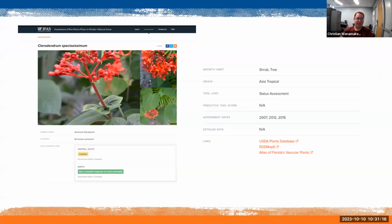Showing you, this is kind of what one of these assessment pages look like. You can see we have information about the species as we assessed it. We have assessment dates. A lot of these assessments are done repeatedly over time, especially when it comes to status assessments, to make sure that anything that we're kind of hesitant about, we're keeping an eye on and monitoring and reevaluating with time. And at the bottom left, you can see the different conclusions, and you can see this is an example where the conclusions are split up by zones. So this Clerodendron species in North Florida is not considered a problem species, but in Central and South we're a little bit concerned. And so that's why it's gotten that caution.